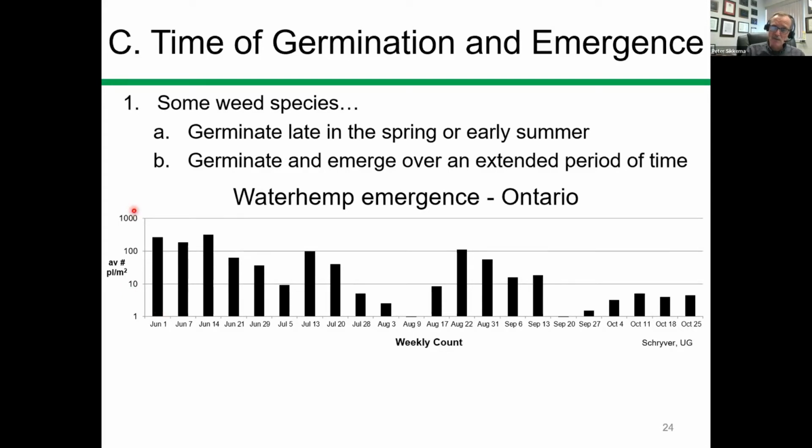And this is a logarithmic scale, so note there would have been about 400 waterhemp plants came up between May 25 and June the 1st. So after Mike counted those weeds, he sprayed the entire area with Liberty, killed off any emerged weeds, and then he went back on June 7, and there was about 300 more waterhemp plants that came up per square meter. He would spray them off after he finished the count, and you can see there was about 500 that came up between June 7 and June 14.